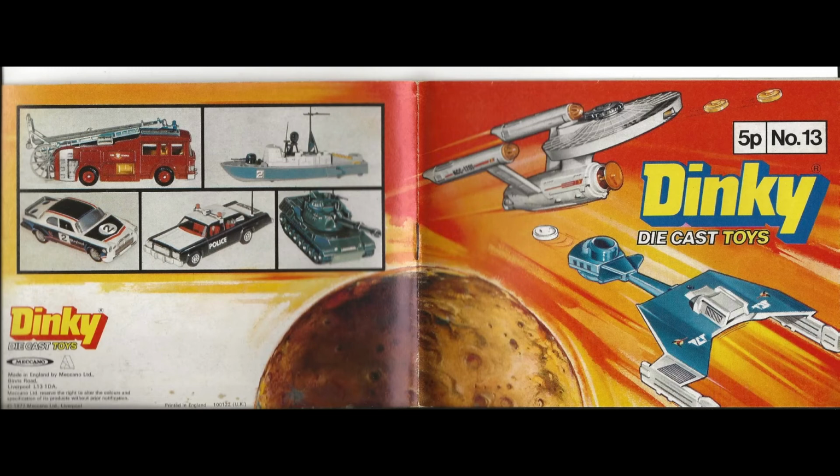But so these are the only two Dinky catalogues that I have. But I thought it was quite interesting because they obviously transitioned from one presentation style to another between the two of them, which is a total fluke on my part. I didn't know they did that at all.